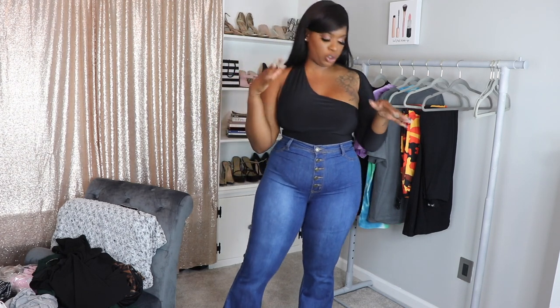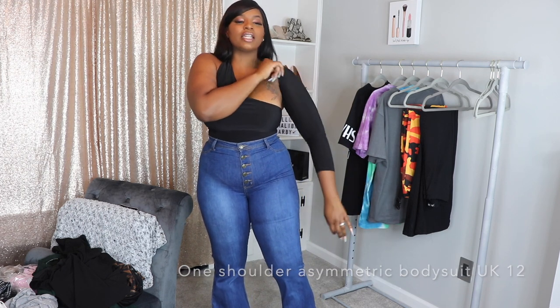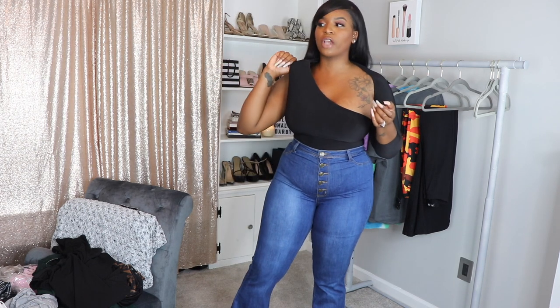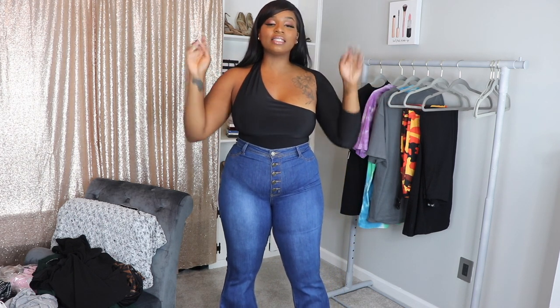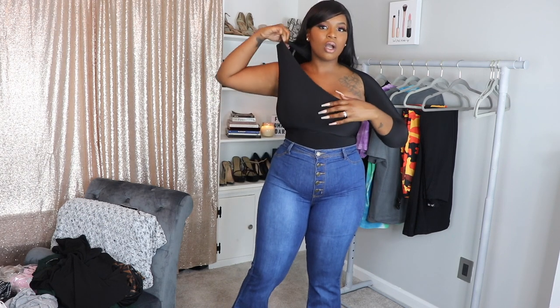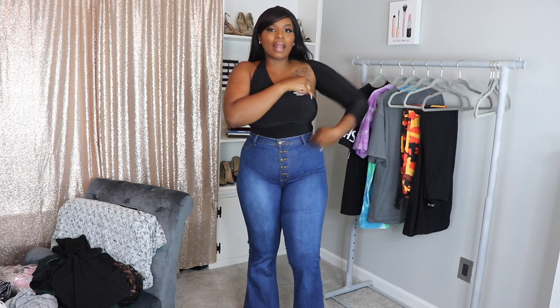So this next piece is this one sleeve, one shoulder bodysuit. I'm going to try really hard not to flash y'all. This is in a UK 12, which is like a US 8, but it's in their shape range, and it's that jersey material. Just a word of advice, if it's in the shape range or it's that slinky jersey material, size down, because this is still pretty loose. Like I said, this is an 8, but I like this a lot.